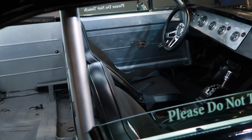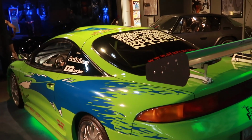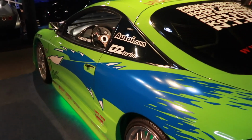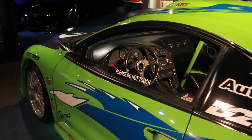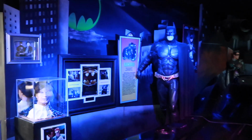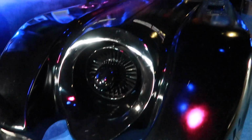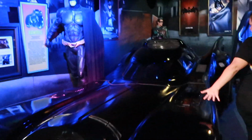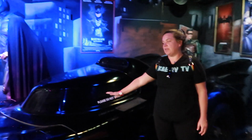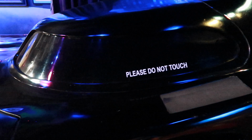It's cool though. Oh, I remember this one. They even got the light on the bottom. And the cages inside are like nuts. We found the Batmobile. Aaron, jump in. I wish I could. I wouldn't be able to drive this thing. Look at the nose. It's huge! And then you're so low, I don't think you can see where you're going at all. But it looks cool. Can't see in there or anything.